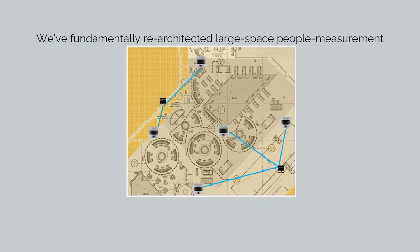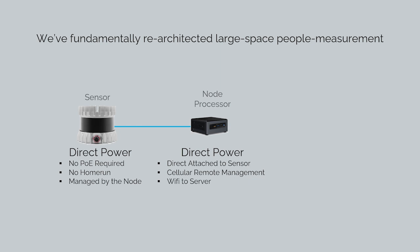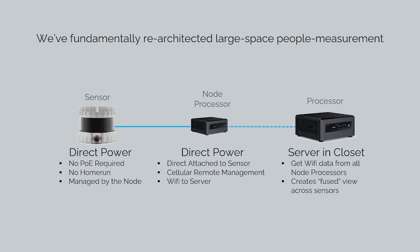We've re-architected the way sensors are deployed. We use LiDAR sensors that can be direct powered, cabled directly to a small NUC, also direct powered, called the node processor. This manages the sensor and processes its data locally before passing it via Wi-Fi to a powerful server in the IT closet. There's no home runs, but you get robust device management with cellular backup.